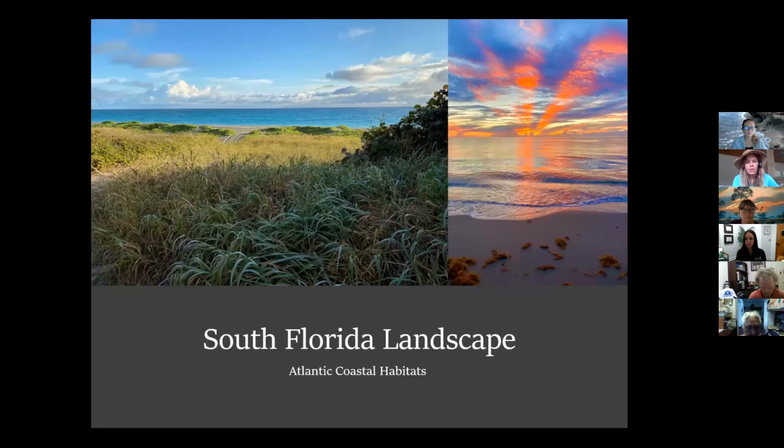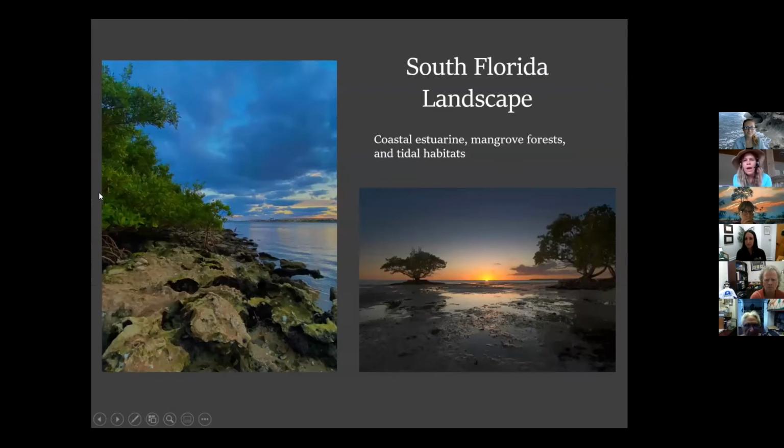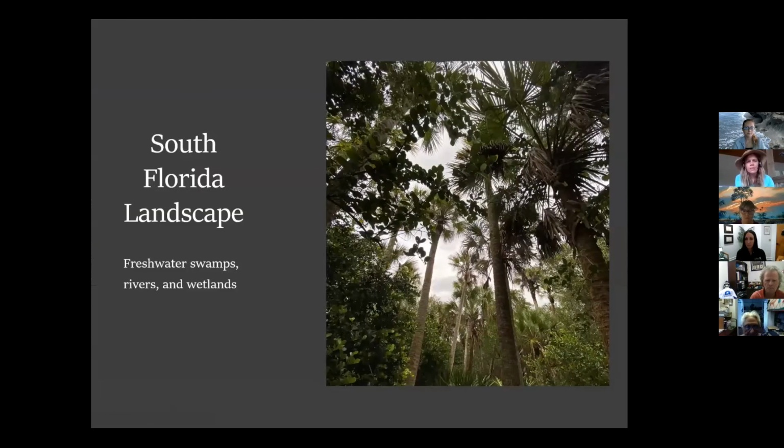So I want to get into Pine Rocklands, but just to name a few of these other ones, just to remind people how special South Florida is. We've got our Atlantic coastal ecosystems and our beaches. Where are my slides advancing? Oh, there we go. We have our estuarine and mangrove forests and all of our tidal habitats. We have freshwater swamps and rivers and wetlands that look like places where you might find a dinosaur out there still someday, but you won't.